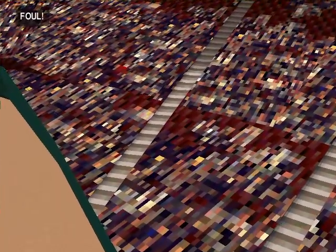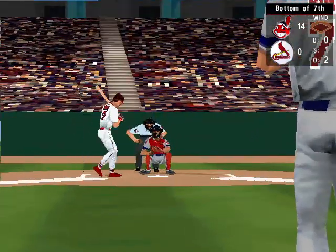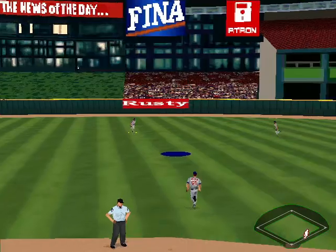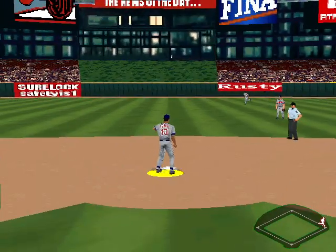Fouled off to the right. Now batting, the left fielder, VJ Serho. He's hitting 290. Fly to center. He stops it. Single.